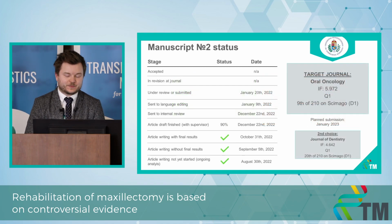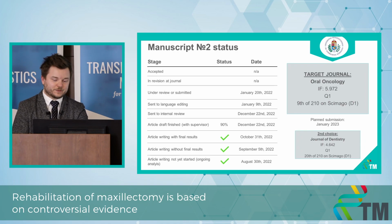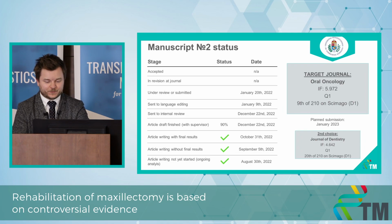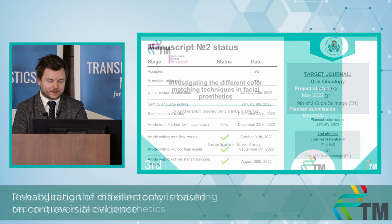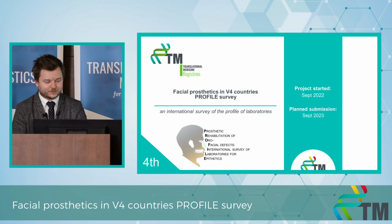Currently, this manuscript is right before the internal review, and our target journal is Oral Oncology, which is one of the top 10 journals in dentistry. The third and the fourth project are currently at a very preliminary stage, so I wouldn't go into details just yet.